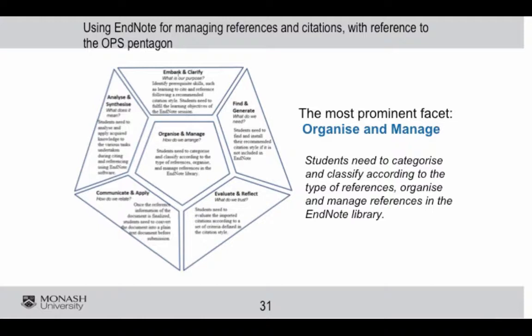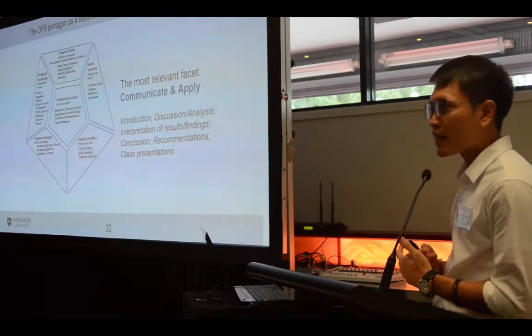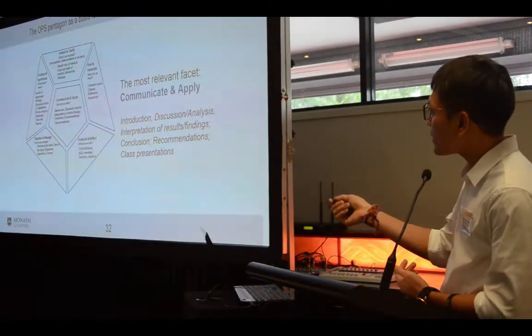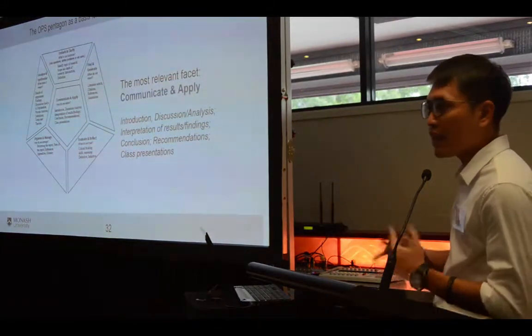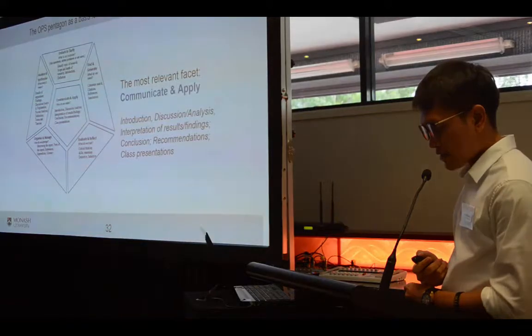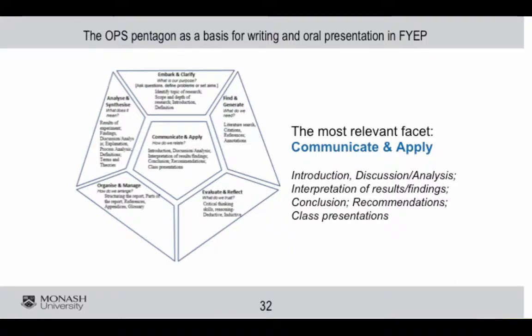So in the last example, we map the skills that we teach the students who learn how to do the literature review, the writing part. The writing aspect of the final year engineering project involves a number of skills that can be outlined in the Pentagon. And the communicate and apply part can be placed in the center of the Pentagon. The students need to be able to deliver presentations after they write the report. And this provides them the opportunity to get feedback from their peers and their lecturer. So we put the communicate and apply part in the center of the Pentagon.